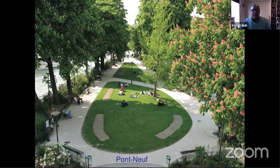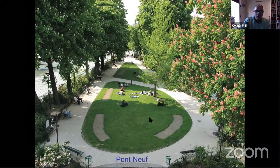But yeah, it's a very nice park now. If you go to Paris, I would recommend walking across the bridge and then walking down the stairs and just taking some time to chill out a little bit in this park.